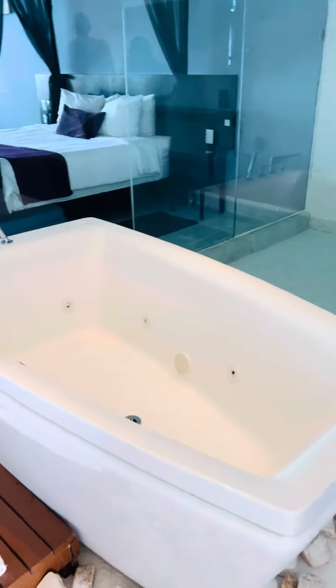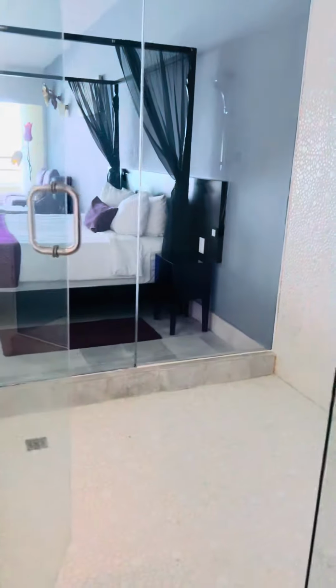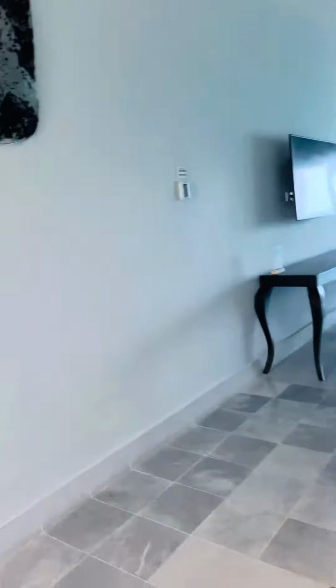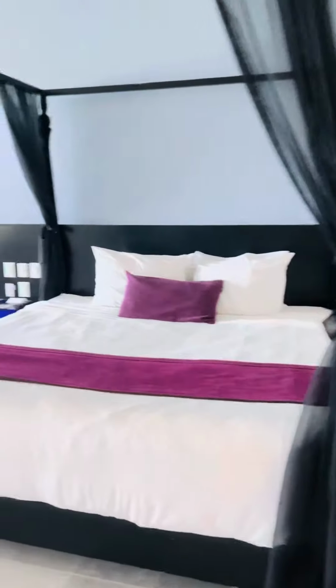Got a jetta tub in the middle of the floor. Got a see-through shower, bathroom, big walk-in closet. I'm not sure what this is. Oh, the toilet. Okay. Beautiful, big, this king-size bed.